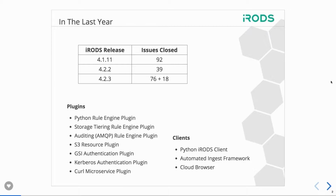The plugins that we released that are not necessarily included in the chart at the top, I can look at my own screen also, I forgot. So the Python Rule Engine plugin has been out for a year and a half, 2 years now, and we updated it along with the 4.2.3 release. The story behind that is it didn't actually change any. We have found no bugs in the Python Rule Engine plugin, which is exciting, also quite astonishing. So either you guys are not using it enough, or it's amazing. It could be either one of those things.